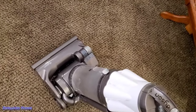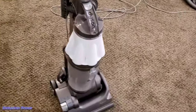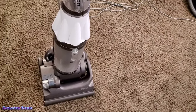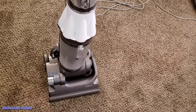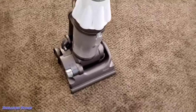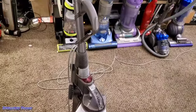Or multi-floor? It actually could be that new. This one's 2008, so it's a very, very late DC07. One of the last DC07s they made. I believe they discontinued the DC07 as far as brand new units in, I want to say, 2008, 2009. So this is definitely one of the last DC07s. Of course, they did some refurbishment runs later on, but as far as new ones, this is pretty much it.